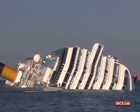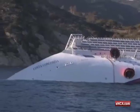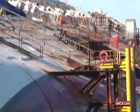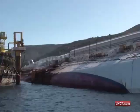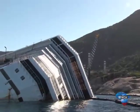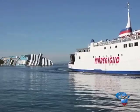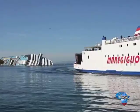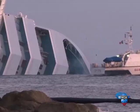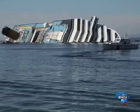Well, the first step is we're doing the final checks. We've got quite a substantial checklist that we're going through at the moment. We hope to complete that late tomorrow afternoon or early Sunday. And then we'll go into the pre-tension phase. So basically, what we're going to do is roll the ship upright onto artificial platforms that have been installed underneath her on the side of the subsea mountain slope. And then once she's upright, we'll stabilize her and look at the damage that has occurred on the starboard side.